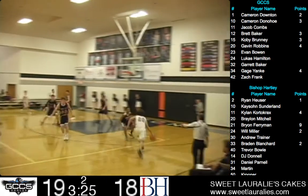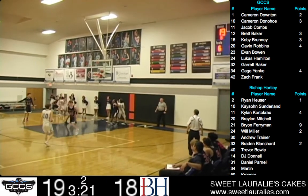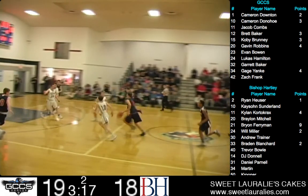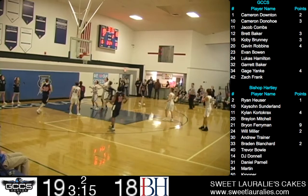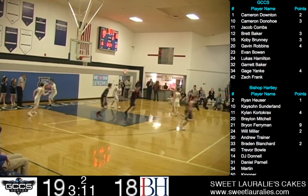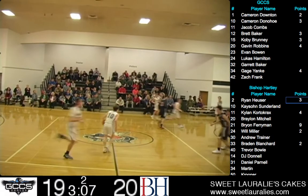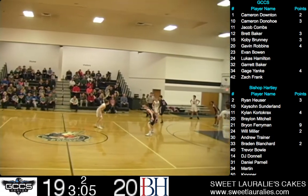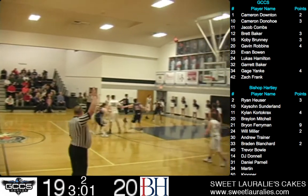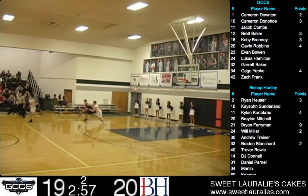Donahoe floats it to Robbins. Down the paint, bounce pass to Sullivan, takes the floater from the left side, no good. Hauser with the rebound. Two-step floater, no good. Gets his own putback. And once again, another lead change. A deep 3 by Donahoe off the left side of the rim. Hauser comes down with the rebound.